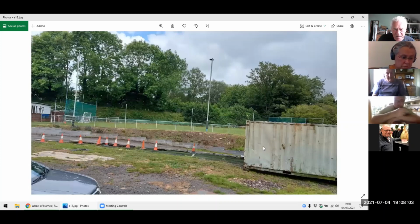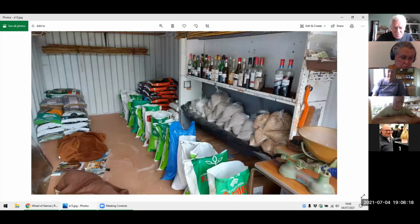So there's our trading shed there. That's where the marquee will go, nice and flat. So we've only got to go from there to carry all the stuff out, which is perfect for us. All I've got to do is muster the troops, which is no sweat anyway.